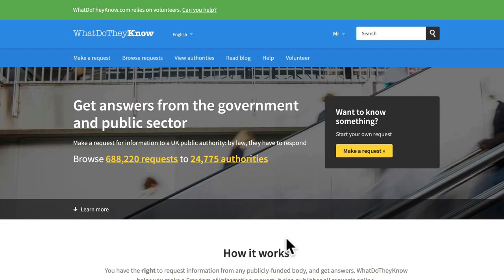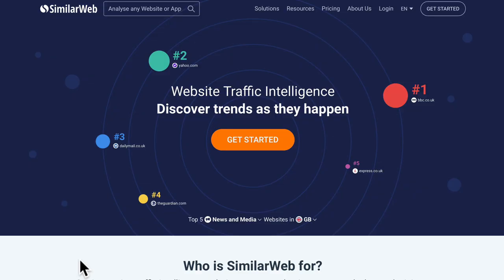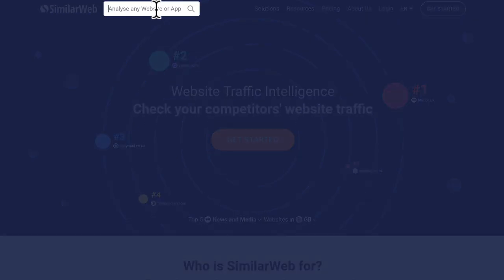So once we have a story ready, where do we put it? Which websites do we submit that content to? Let's validate the traffic stats and the traffic levels for the first one.